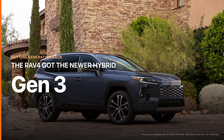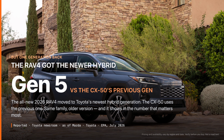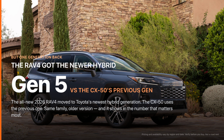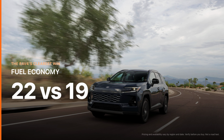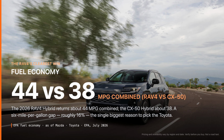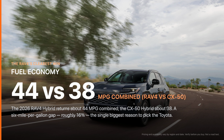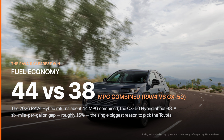Here's the catch. The all-new 2026 RAV4 moved to Toyota's newest hybrid generation. The CX-50 uses the previous one. Same family, older version, and you can see it in the one number that matters most: fuel economy. The 2026 RAV4 Hybrid returns about 44 miles per gallon combined. The CX-50 Hybrid returns 38. That's a 6 mile per gallon gap, around 16%, and it's the single biggest reason to pick the Toyota.